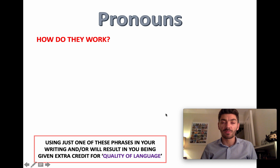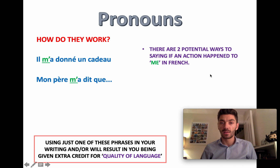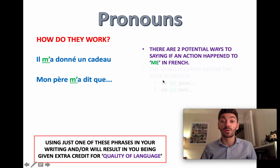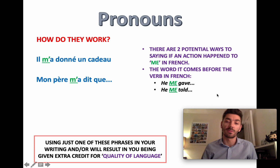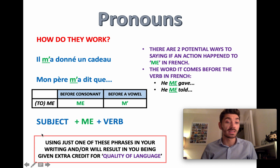So let's have a quick look at how that one works. It's not very different from before. Here's two of our examples. Il m'a donné un cadeau. He gave me a present. And mon père m'a dit que. My dad told me that. There's two potential ways of saying if an action has happened to you, or to me in French. And the word me comes before the verb in French. He me gave, or he me told, effectively, is what you're saying. This is our two ways to say me, or to me. Me and m'. One's used before a vowel, and that's really the only difference. It's still the same formula. The subject, the person, so here il or mon père. Then comes the me part, and then your verb. He me gave, my dad me told. He gave me, my dad told me.